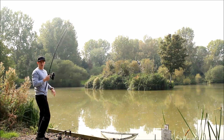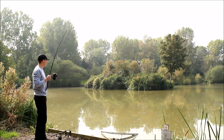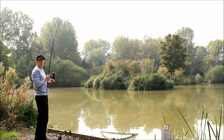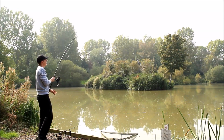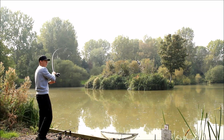So it went a little bit quiet this afternoon, coming on to sort of 2 o'clock. Thought I'd move my right hand rod just out into open water a little bit. A solid PVA bag, a mix of different size pellets, and it's done the business. Hopefully we get him in.